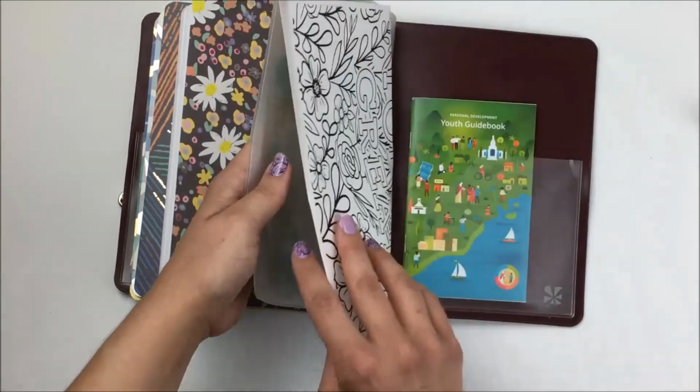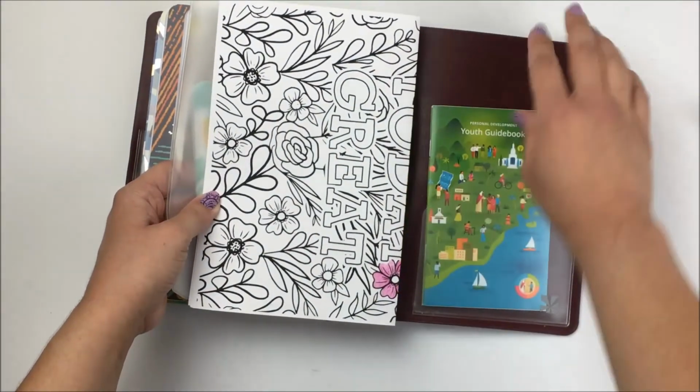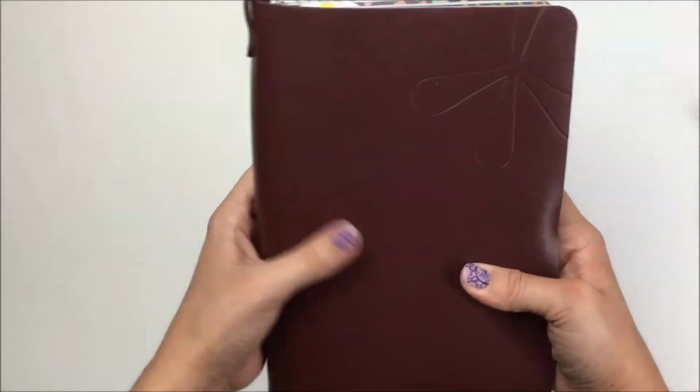And then I have a random coloring page. And then I have another pocket right back here and a little youth book. So that's what's inside my on-the-go folio.